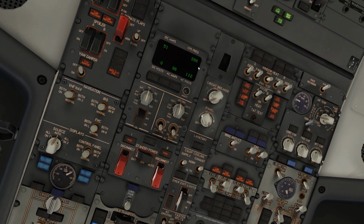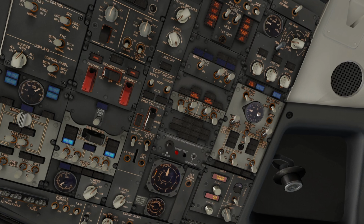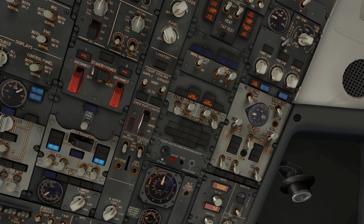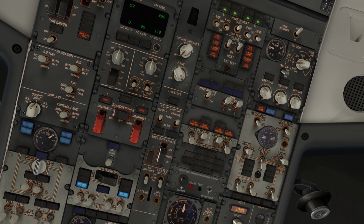Taking a look now, we can see APU is powering the systems here. We'll turn the window heat on my side, your side. Your damper can come on as well. Coming down here, APU bleed will open that. Duct pressure goes up, settles, and with it packs my side and your side both on. Trim air can come on with it. We'll just turn these temps down a bit. It's kind of hot.